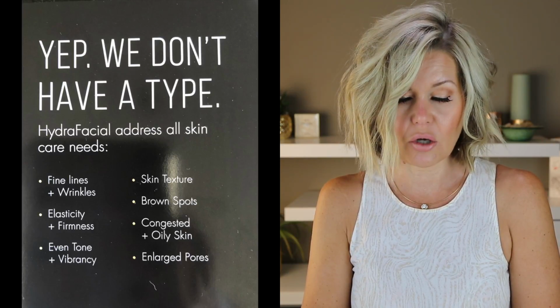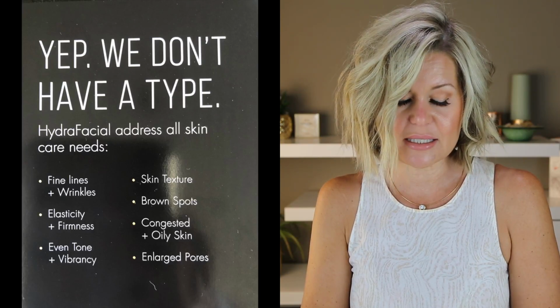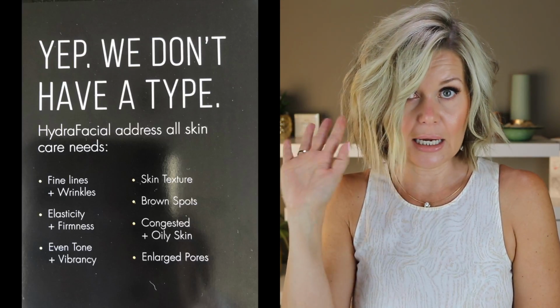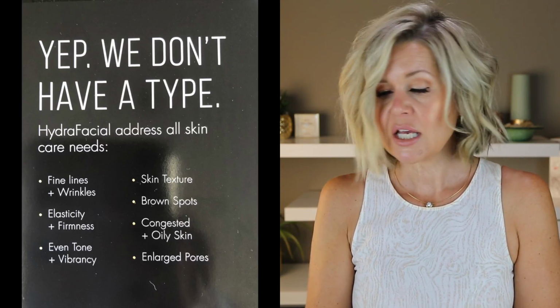Now, I've been told quite a few times that I should have it done because I'm a prime candidate, since I have acne issues. What a Hydra Facial is, or what their claims are, is that it addresses all skincare needs: fine lines and wrinkles, elasticity and firmness, tone and vibrancy, skin texture, brown spots, congested and oily skin, and enlarged pores, which I also have, but that wasn't my main reason. As I mentioned, I've been told many times to have it done, and I finally took the plunge.